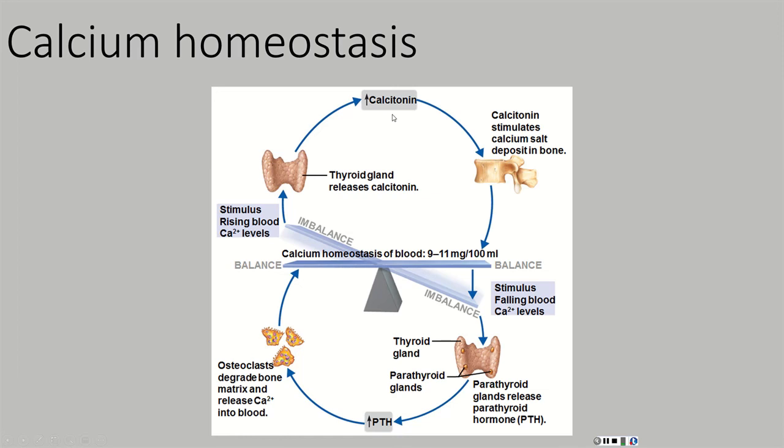Calcitonin levels in your blood rise, and calcitonin does a couple of things. One, it's going to inhibit osteoclast activity with a C, and it's going to stimulate osteoblast activity with a B. So we are stimulating the cells that build bone. And as we build bone, what building material do we need? Calcium and other minerals. So the cells are going to start to take calcium out of the blood and put it into the bone. Calcium levels in the blood drop until we're back to normal.